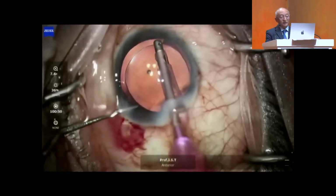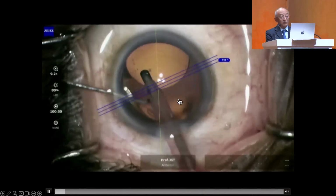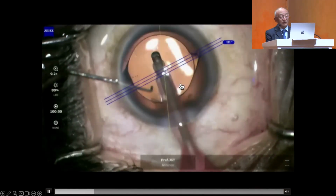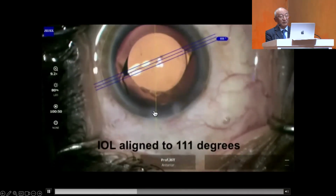These are open J-loop haptics. Sometimes they rotate when you hydrate it. This is one example. I'm removing the viscoelastic here. This is my axis of orientation, 111 degrees. So I place the lens quite accurately now. You can see it is right, accurate here. Now I'm hydrating the wound.